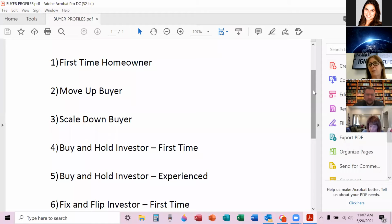And I have a buy and hold worksheet in the Google Drive. It's an Excel spreadsheet, but I put the PDF here. Buy and hold investor experienced knows pretty much where their price points are because they've already done their numbers. Those are the people you really have to earn their business, and you really need to know what you're talking about when you're dealing with an experienced buy and hold. Okay, so we'll talk about that in a minute.